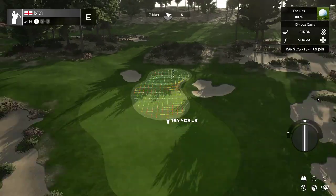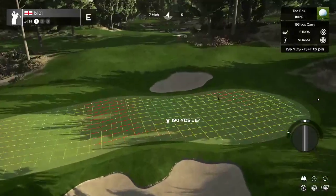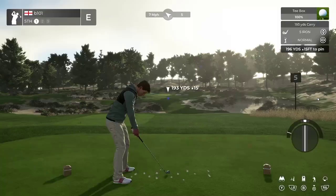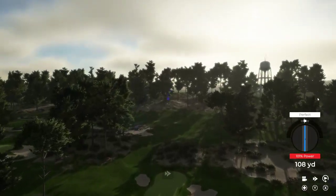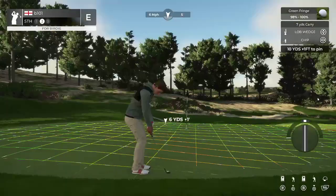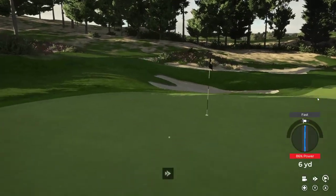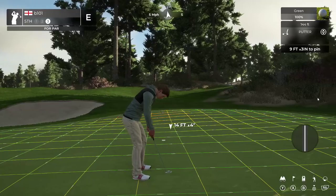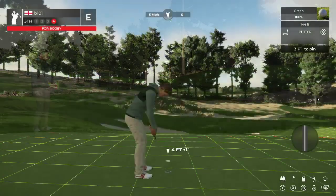I like the green, I like the narrowness. I just think that narrowness can't necessarily have this severity of slope. If it were a bit flatter, I'd be fine with it. Just a little harsh. That said, let's go long and leave ourselves absolutely no chance. Yep, gone long. No, that's also a dreadful part. Yeah, bogey was always going to happen.